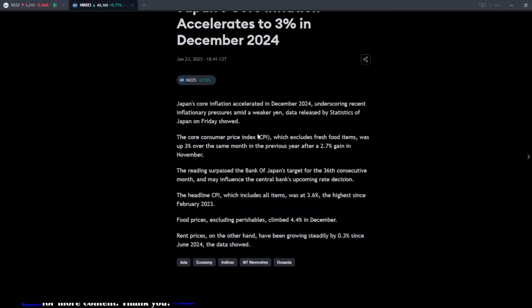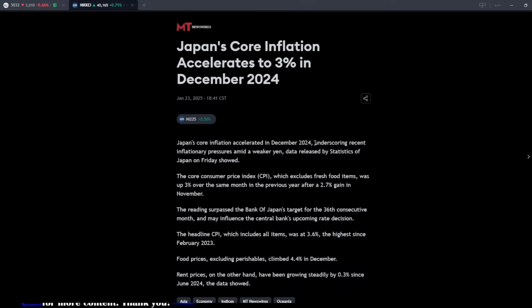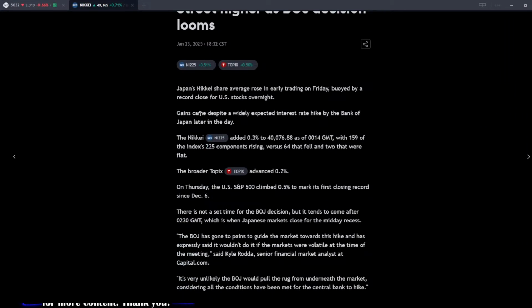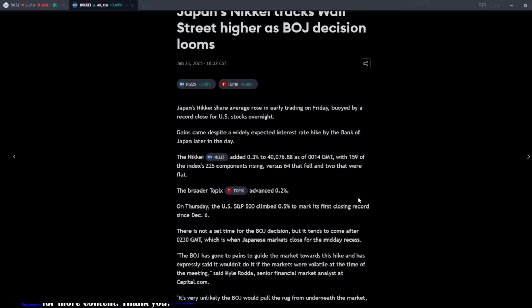I believe that the CPI, and I'm not sure if it's this report here or another separate report, but there is a report that is done specifically in Tokyo, and that's supposed to kind of represent how the rest of the country is going. But of course, everything's more expensive in Tokyo, so it is what it is. The other thing here, the gains came despite the expected interest rate hike by the Bank of Japan later in the day.